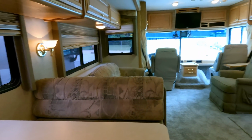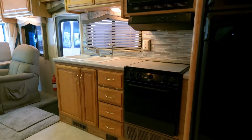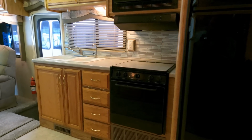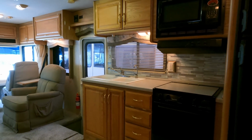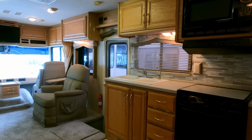Day and night shades all work. They're in great shape. Yeah, they put the backsplash in the kitchen over there too, which looks good. I mean, they did a good job, and they didn't go crazy redecorating, so I do like that. Got the hardwood cabinets. You know, Fleetwood Bounder is the best-selling motorhome of all time in RV industry history.